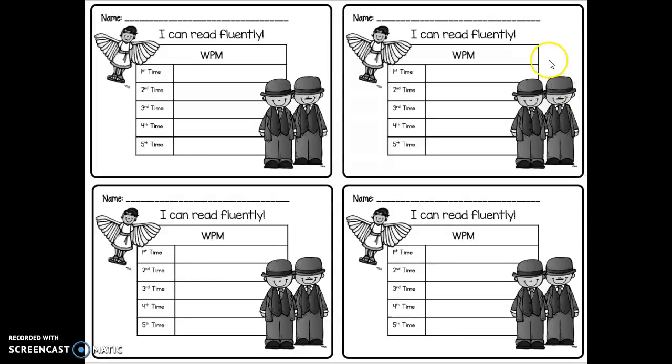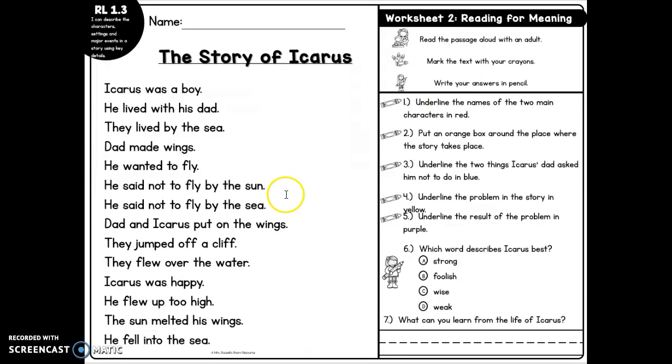This is for fluency, so what I would do with this is just take this, cut one of these out, and then attach it to the top corner of the fluency page that I'm using with students so that they can time themselves. I didn't have a picture example of that, but I would usually put it like right here.